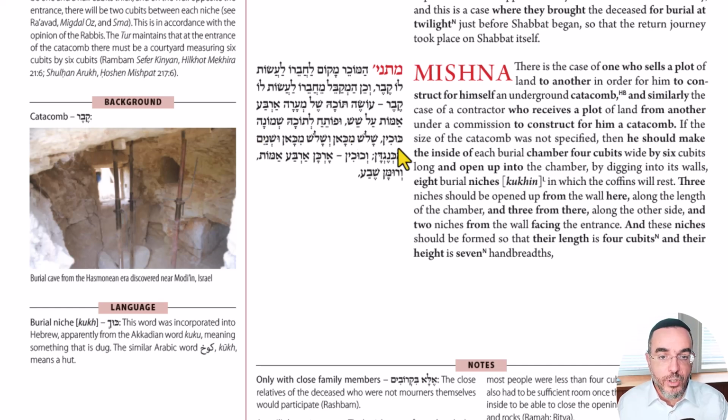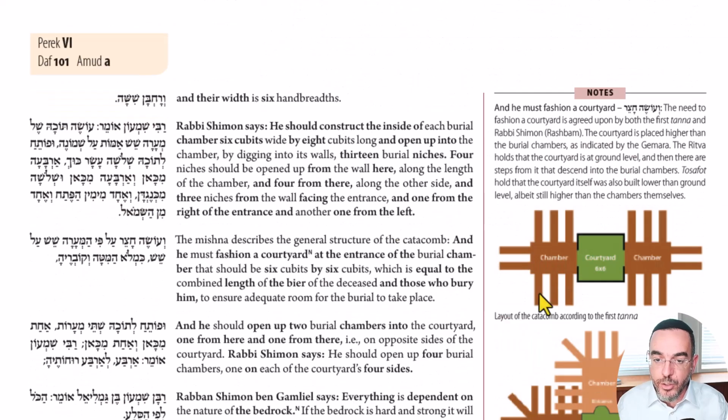Upotech letocha shemona kuchin, shalosh mikan v'shalosh mikan u'shnayim mikenegdan, v'kuchin orkan arba amot ve'ruman sheba. And you will have 8 altogether tombs within this cemetery, within this cave, 3 on one side, 3 on the other side. Here is a picture. Here's the chamber that's 4 by 6, right? 6 on this side, 4 on this side. And within that, you can fit 8 altogether, 3 on one side, 3 on the other, and 2 on the other side. Each one is 1 amma wide in order to fit the body.